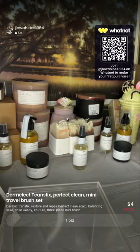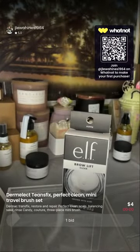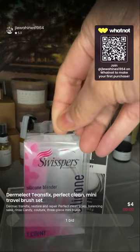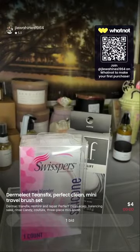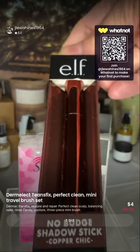Thank you for joining. Welcome in. Okay, so the next items up will be this three here. You will get the e.l.f. Brow Lift in Clear, the Swisper Silicone Blender, and then the No Budge Shadow Stick in Copper Chic.